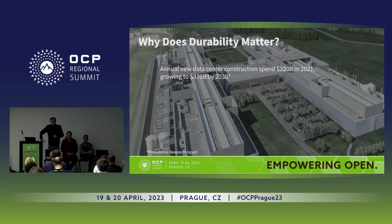Just from a pure data center perspective, this image in the background is of a large-scale Meta data center, and it's typical of hyperscaler installations around the world. We're talking about many megawatts, and the capex cost of these facilities is pretty high. This is from an industry report: there was a global spend on data centers of around $220 billion in 2021, and we expect that to more than double by 2030.